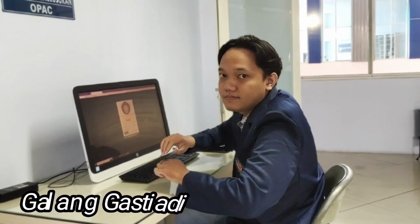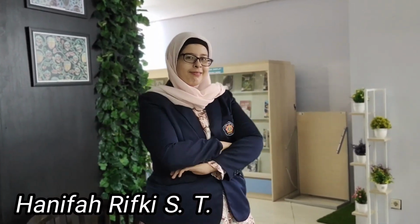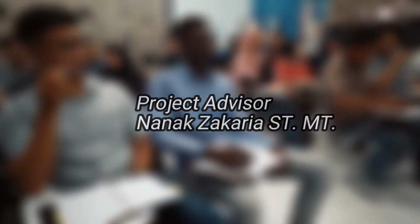With team members Galang Gastiadi, Narulita Dwi Nugrahaini, Kautsar Luthfian Ramadhan, Hanifah, Rifki, Sakib, Thalib, and the last our advisor, Mr. Nana Zakaria from State Polytechnic of Malang.